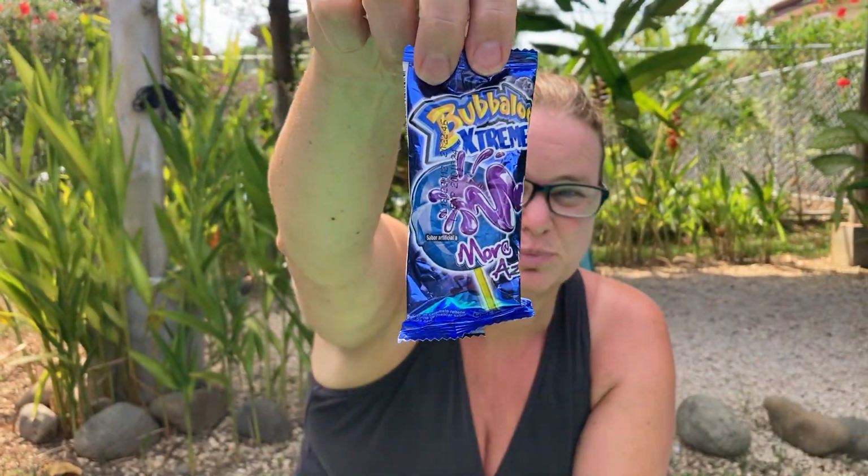And then the last but not least, this is a Bubbaloo Extreme, and Mora Azul, I believe, is blueberry flavor. I do have Bubbaloo bubblegum in the store. I love it, and they actually have Trident in the blueberry as well, gum, and I buy that when I'm down here as well. So this was something different because I think it's like a lollipop, but let's try. Yeah, it is. So what I'm thinking is that it probably is the lollipop with the gum inside. But let's see what it tastes like, if it's as good as the actual bubble gum is.